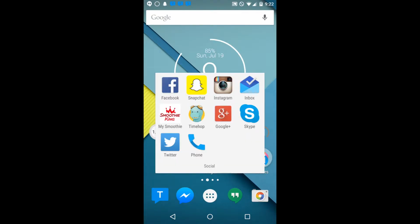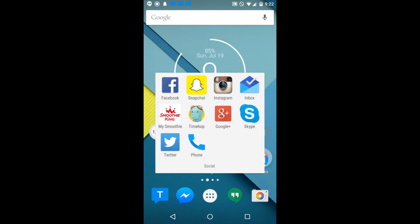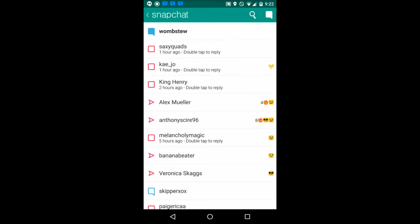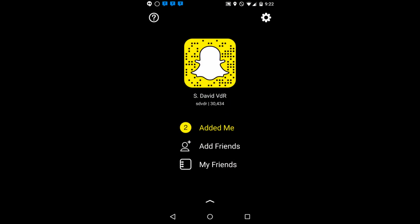On the home page you can see here we have my social folder. First of all, the social folder features everything that I use in order from most used to least used. So first we have basic general apps like Facebook, of course, which everybody uses and it's generally pretty cool. The app isn't too bad either. Snapchat is one of my favorite social networks too. Just so you can see it, the Android version is not always the best. Of course, this is the beta which I am a part of. So if you're really that interested, there you go.